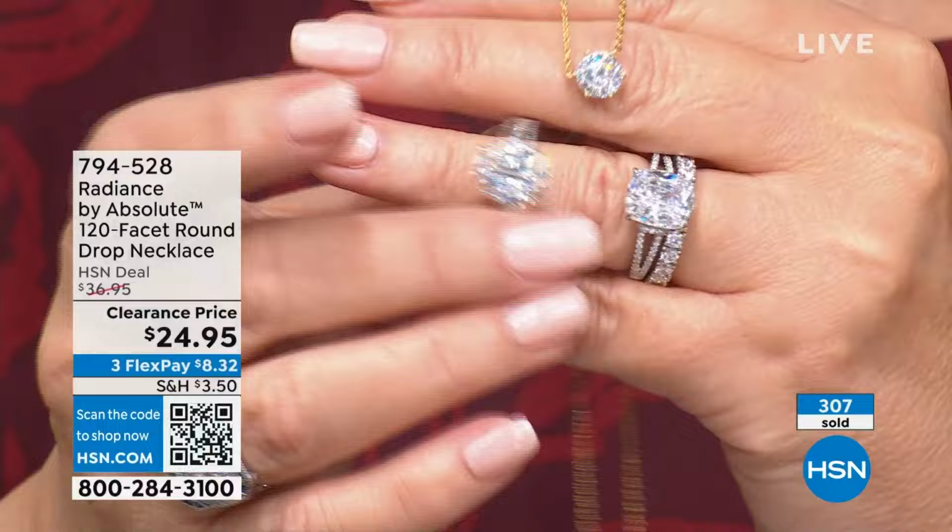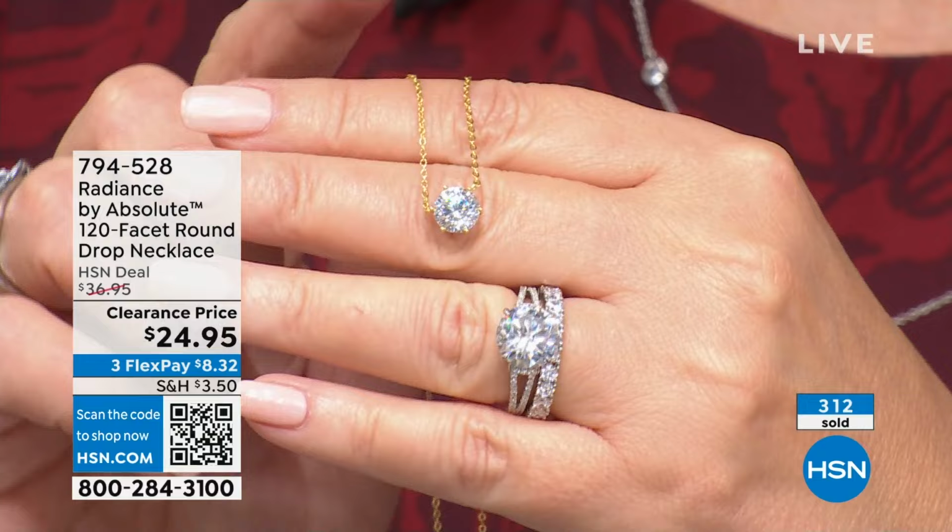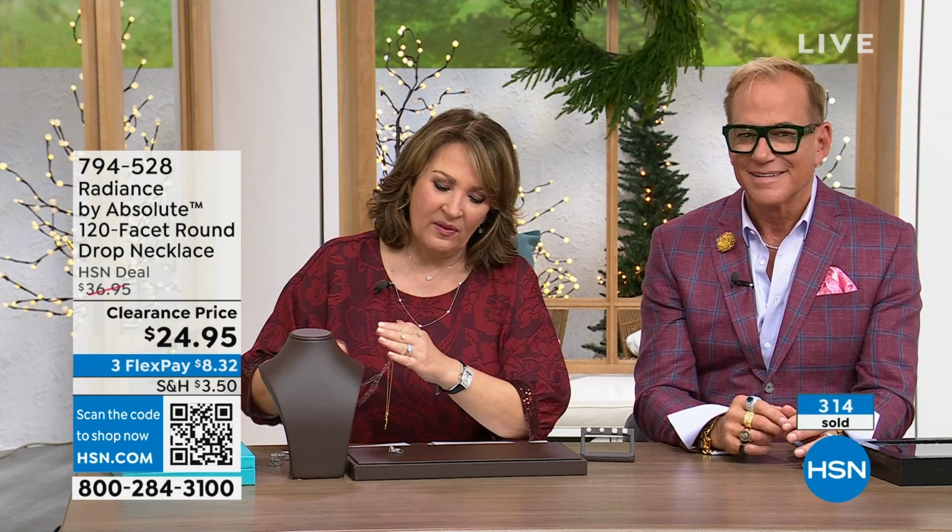I'm just going to show it with the round. If you love to coordinate your stones, this would be a beautiful set. Whether you do it in the gold that's almost gone, the gold is going to go first here. As I said, a few more than 400 left in the gold. And then here it is in the white. And the white is a platinum finish. And that's why it looks so rich and elevated and beautiful.